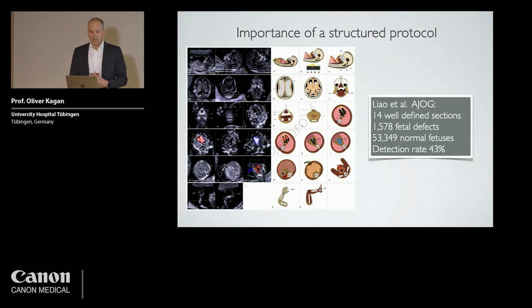But obviously, it's important to have a structured protocol. And again, this is another paper that I want to highlight. This is a paper from China where the authors had defined 14 sections, and the sonographers had to follow these sections very, very clearly. And by doing so, and by examining 53,000 normal fetuses and 1,500 fetuses with defects, they had a detection rate of 43%. So it's important really to have a clear structured protocol, and that brings you to a 43% detection rate or even higher.